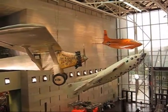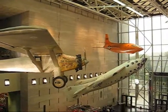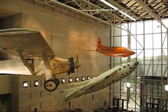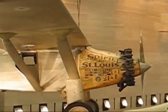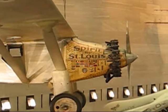Alright, I'm here in the National Air and Space Museum. This is the Smithsonian Museum, and as opposed to all the art things that I've put up in the very beginning, I wanted to get a shot of these three airplanes. Starting with the Spirit of St. Louis. This is not a replica. This is the actual airplane that Charles Lindbergh flew across the Atlantic Ocean.